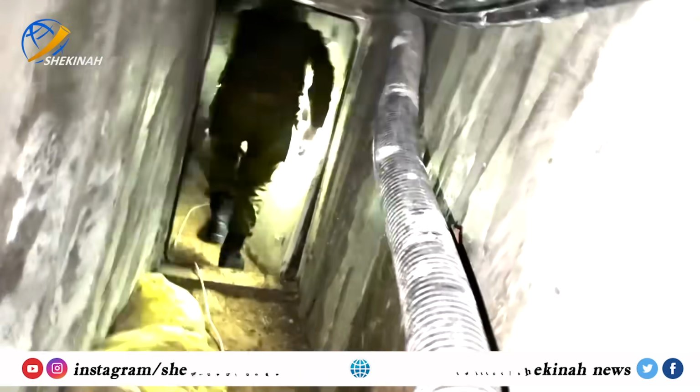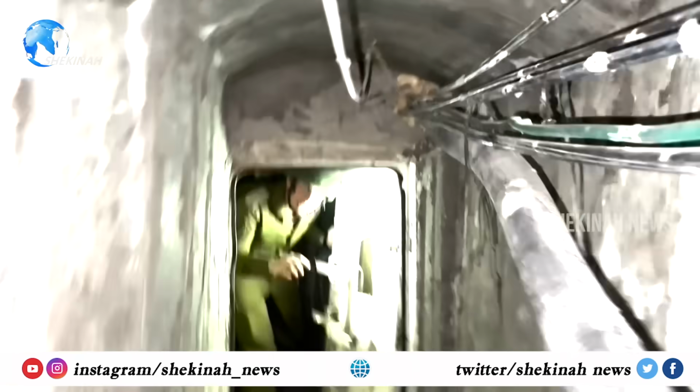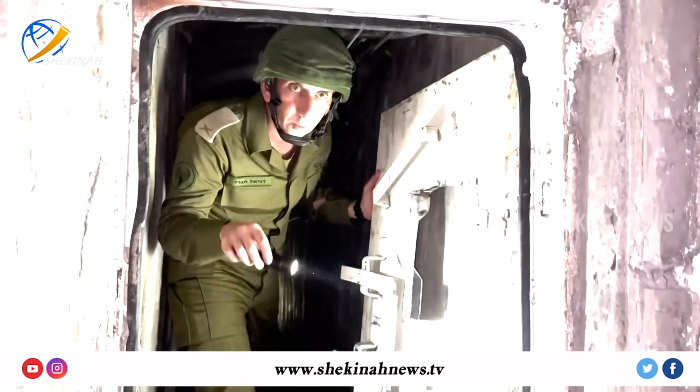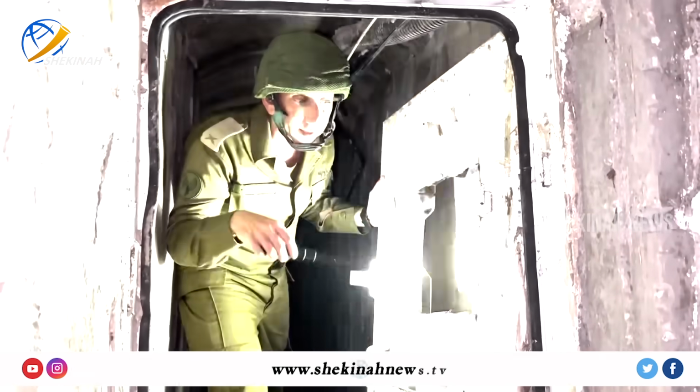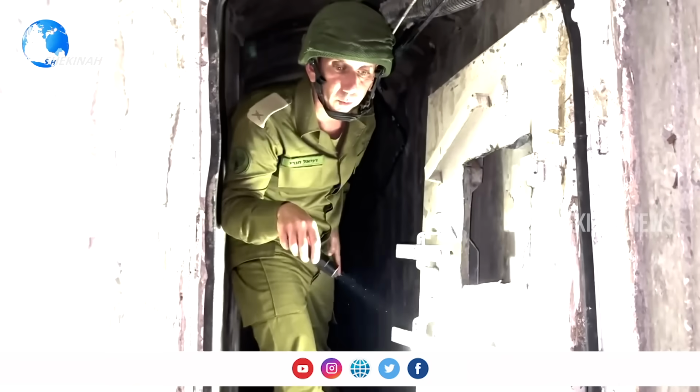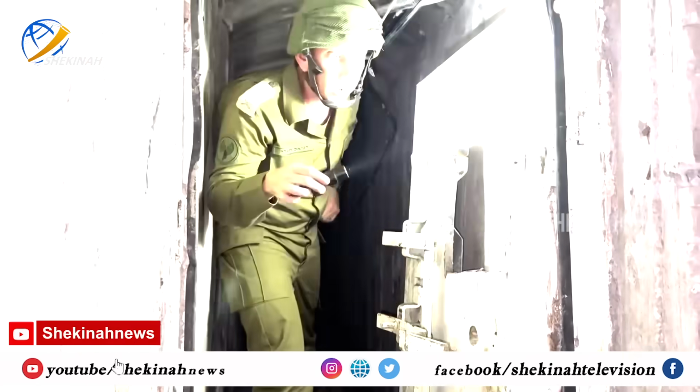This is the blast door, the one that we opened, where we have seen in the movie that we reached the blast door. It took us time to open it. We were making sure it's not booby-trapped.